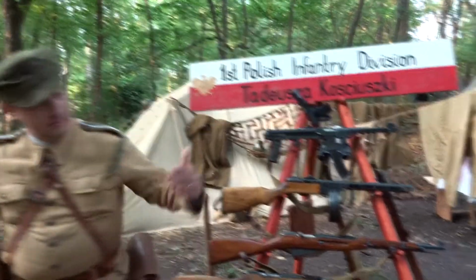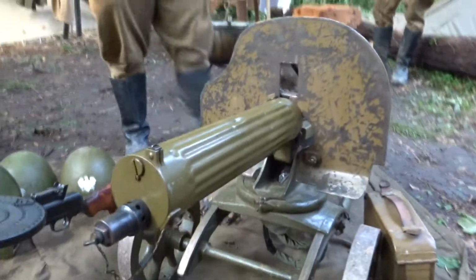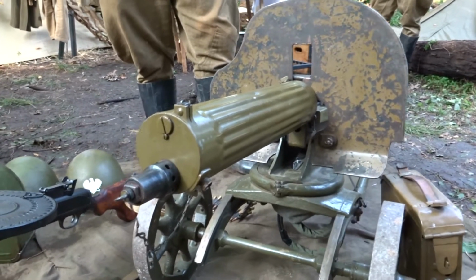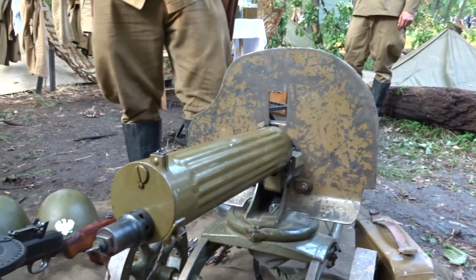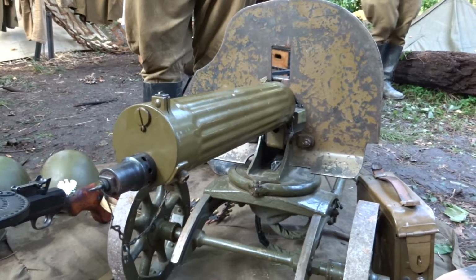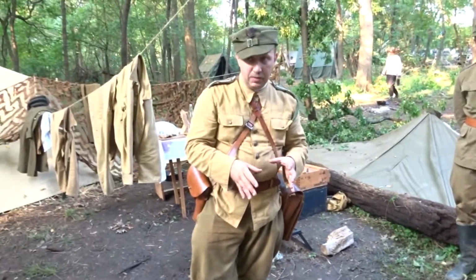To our left, we have a heavy machine gun, the Maxim. This was used also in the Soviet Army, from World War I. They just changed the design. It worked, so why change it? It has a wheel-based mount, so you can move it. It has a plate, so the gunner won't get shot. It was used in a kneeling position and also in a lying position. It's a 4-man crew to operate this heavy machine gun.